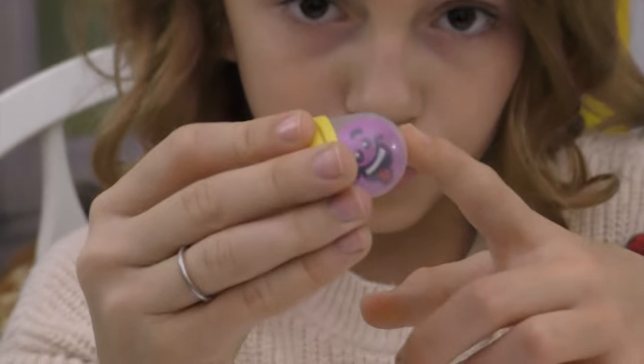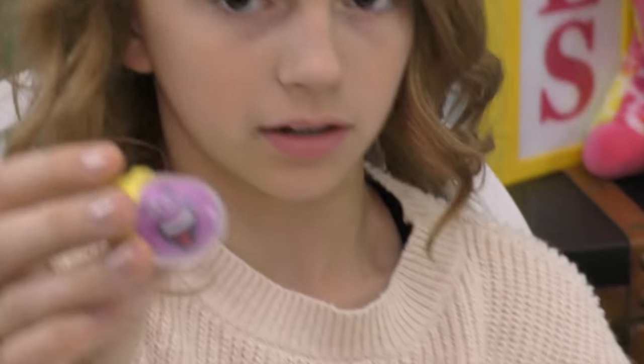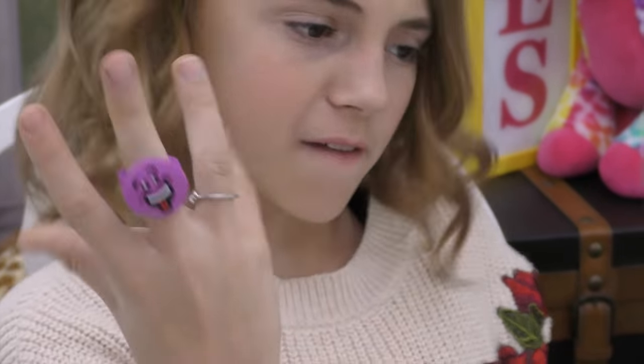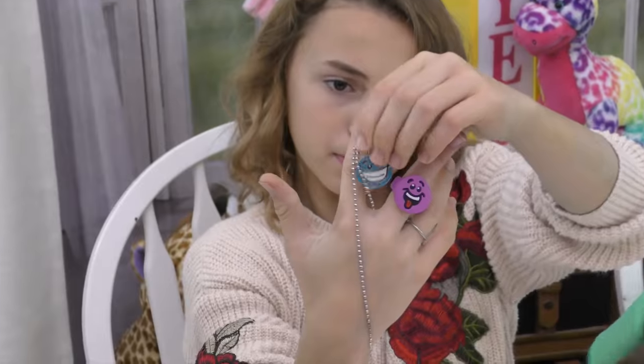I got a ring with the same smiley face dude as my necklace, just with a different color. So this is my beautiful ring. I feel like they should put a ring on it. I like it. It's snap. Maybe they're married.